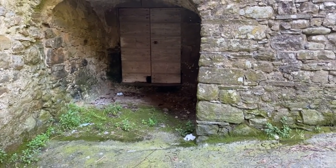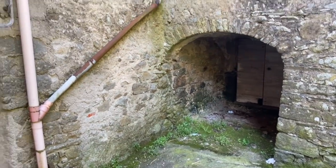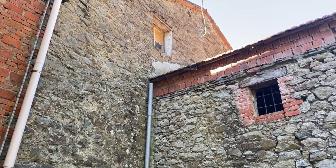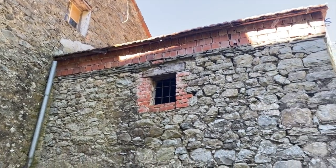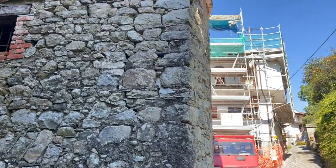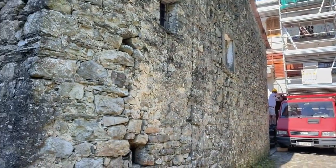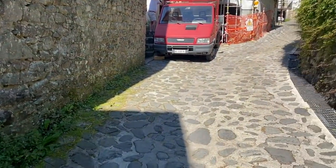Sorry, it's a bit noisier now with the people doing their roofs. And that window right up there is that funny little room up the ladder from the loggia. So you can see the roof was raised and redone. You can also see that the neighbours are doing theirs at the moment. So we're just going to keep walking up the road.